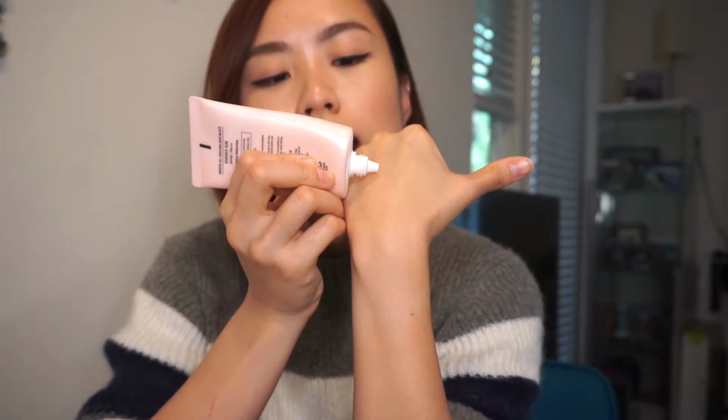So I would not recommend those people who have oily or acne skin to use this. But for those people who don't have sensitive skin, I think you will love this sunscreen. Just like me, I don't have sensitive skin. This one does not break me out, so I really like it. So I'm gonna show you guys.